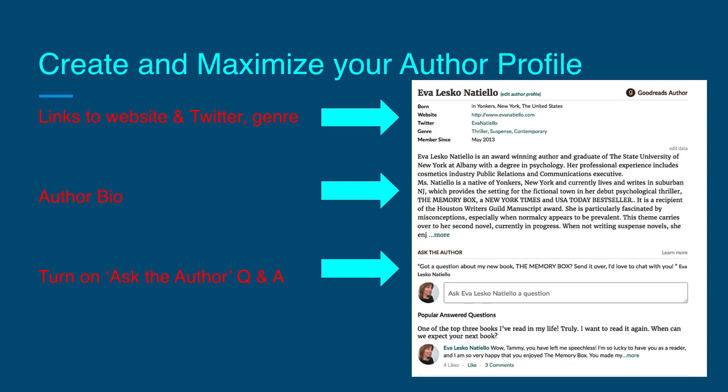You want to add as much as possible to get as much reader engagement as you can, because that's really the point. When you're on Goodreads as an author, you want to increase the engagement between you and your readers and between your readers and your book. So on your author profile, you are given lots of great opportunities. The first is linking your Goodreads author profile to your website.